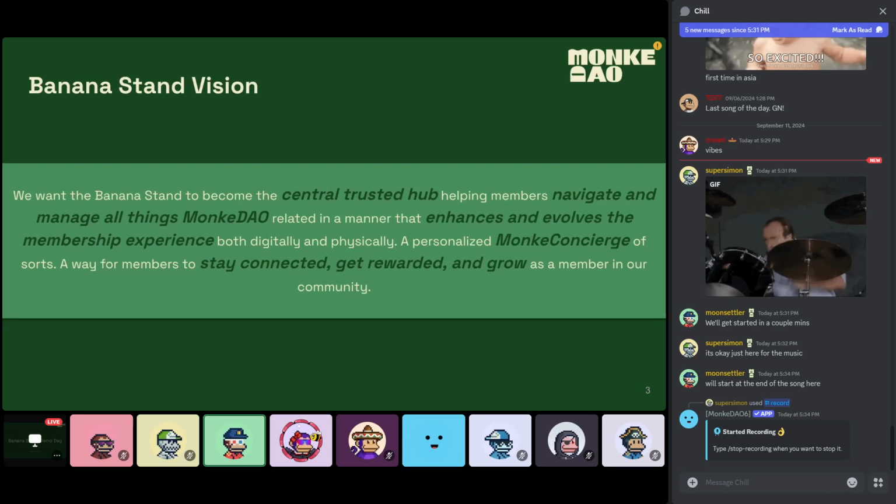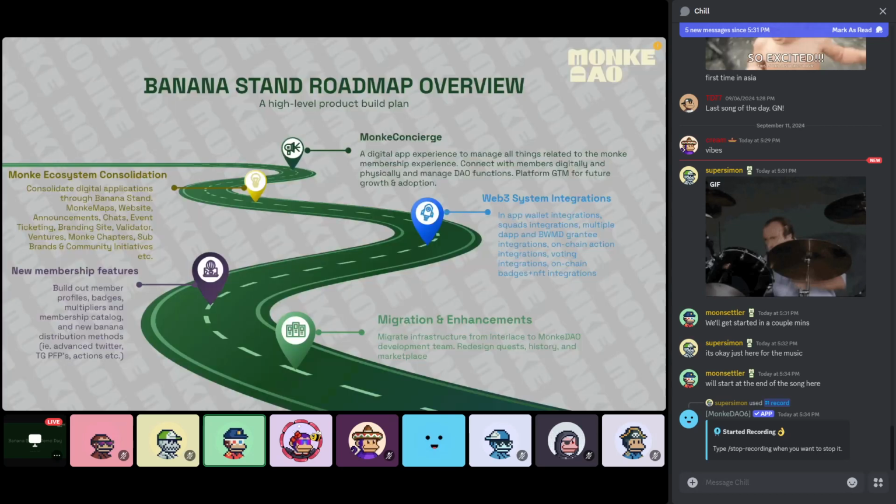Alright, so banana stand roadmap. This slide here hasn't really changed. All around the lens of building towards our vision of getting to a Monkey concierge. So I won't spend too much time here. For those of you who haven't seen this slide before, there is an announcement on it. We will also share this out. This session is being recorded and will be shared out, so there will be an opportunity to go back and view this slide.